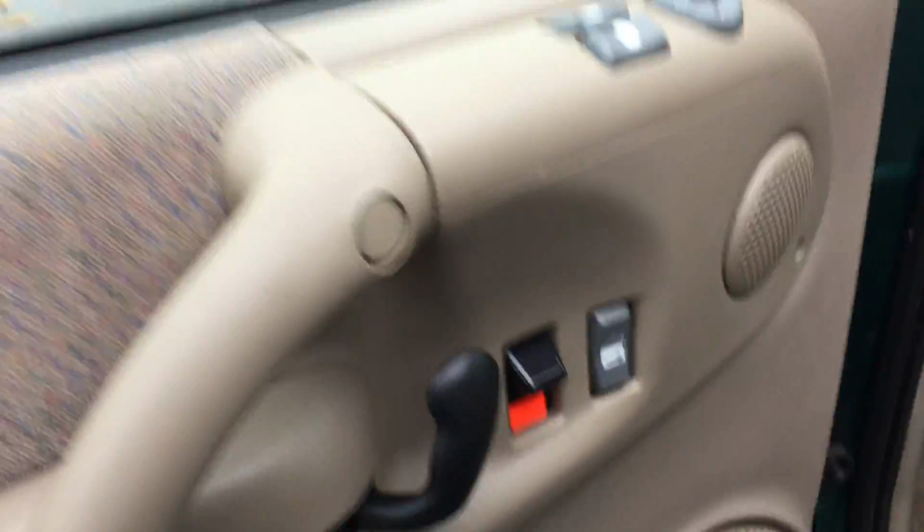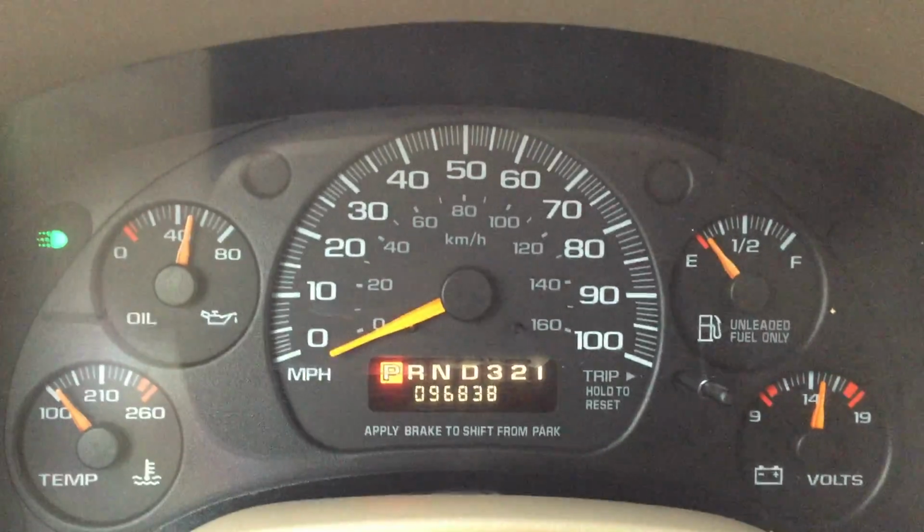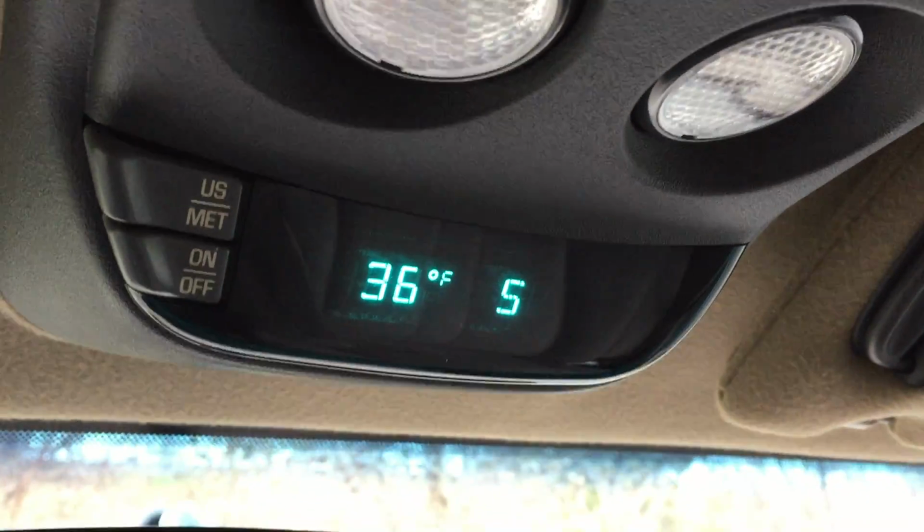Moving on in, we have power locks, power windows, power mirrors. Look at that, 96,800 original miles, and no warning lights at all. Climate controls, CD, and cassette. Information center up here with outside temperature. This is as nice as they come, guys.